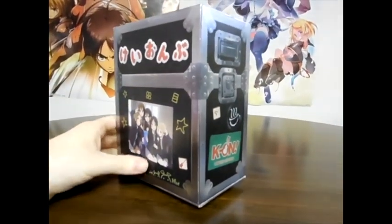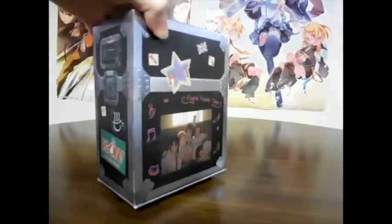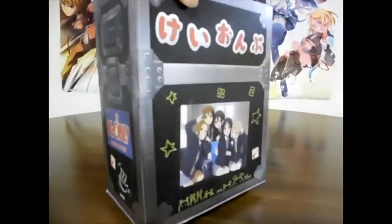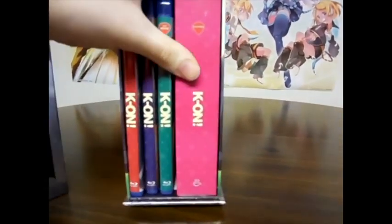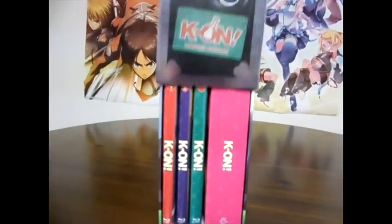That I got from Sunny Filmworks. This premium box set is based off one of those music boxes, and it's a limited edition from Sunny Filmworks. So this includes the Blu-rays for seasons 1, 2, and the movie, and also some bonus features including the soundtrack, some keychains, art cards, and whatnots.